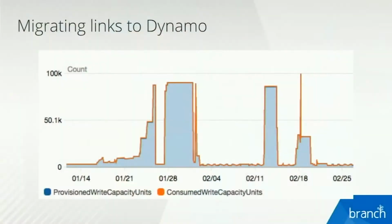This is one of my favorite graphs. It shows the migration process. The blue line is the write capacity we have provisioned. In Dynamo, you specify how much capacity you want, and you pay for that. The orange line is how much is actually being used. In an ideal world, you would use 100% of what you provision because you're paying for it anyway. You can see here that steady state low constant level is the production traffic of 2,000-ish writes per second. And these huge spikes up to almost 100K are the migration taking place.